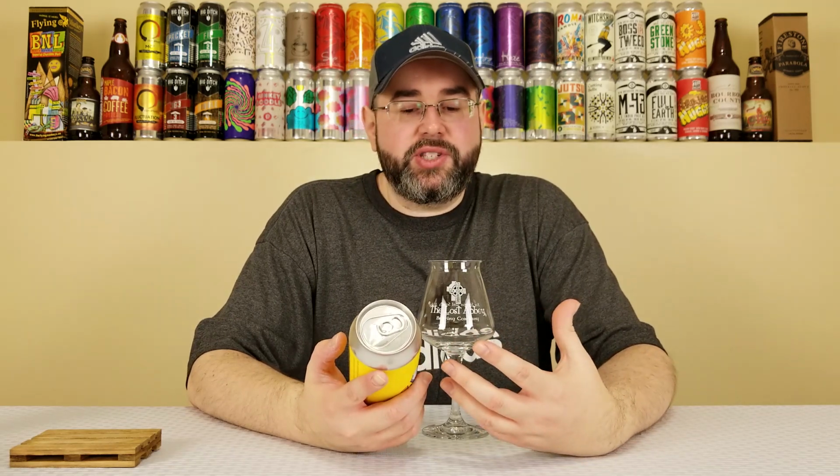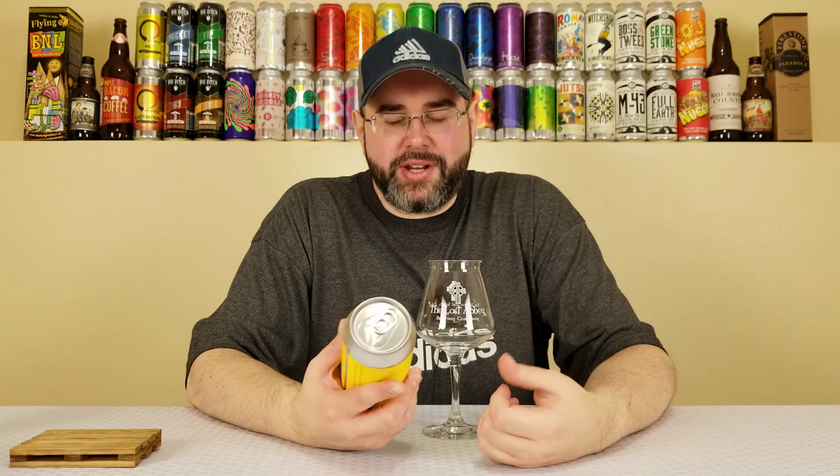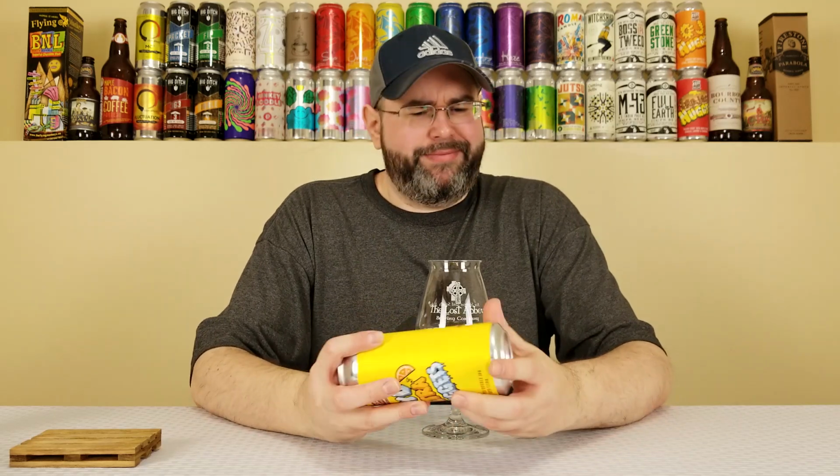This beer is approximately 6 weeks old. So the canning on date, when Todd sent it my way, it was already 5 weeks old. So this is 6 weeks now. I'm reviewing it like 6 days after he sent it to me. But it still should be plenty fresh.